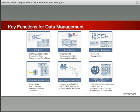Core data management functionality that you'll need are ETL and ELT for grabbing and receiving data. Then there are web services for listening for data, with service ports for grabbing data in any format. And then there's transformation and placement of the data. Next is data quality for cleansing, correction, completion, standardization, and formatting. And when you're dealing with people data, addresses become critical. Then comes matching, fuzzy matching, and data integration.